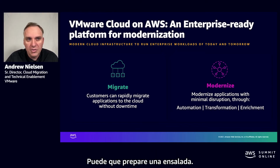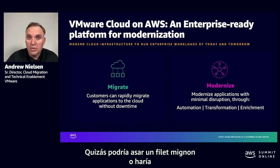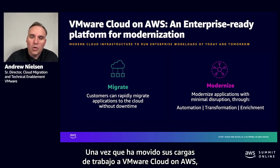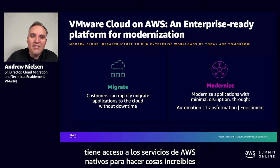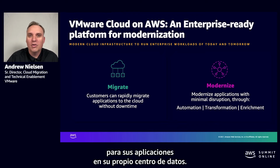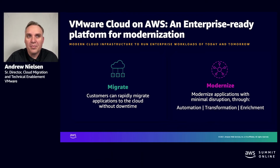Maybe you make a Corso salad, maybe you would grill filet mignon, or you would make some type of an amazing vegetable dish. It's once you've moved your workloads to VMware Cloud on AWS, you have access to the native AWS services to do amazing things that you would have never been able to do for your applications in your own data center.